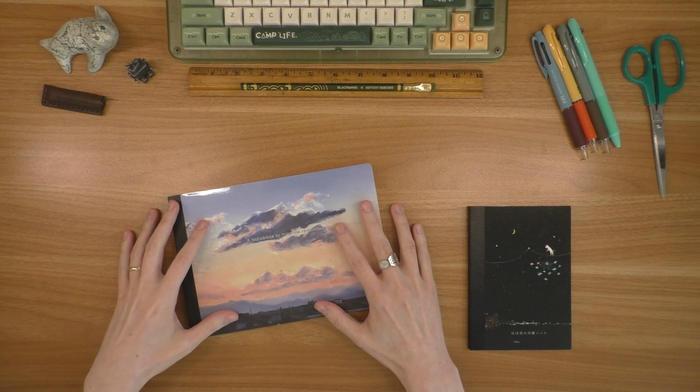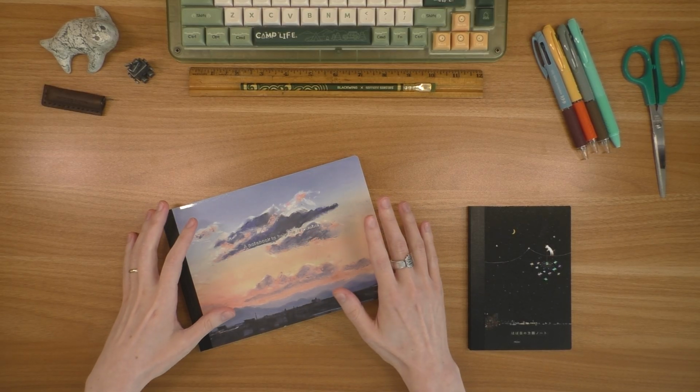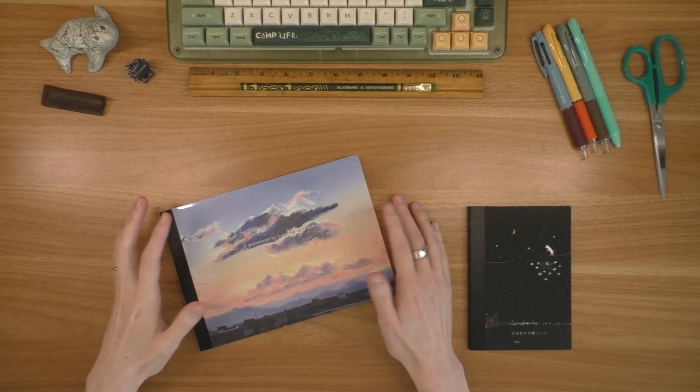And I thought that this would be a really cute way to remember those times. And yeah, just basically make a little scrapbook of our favorite times together out in nature.